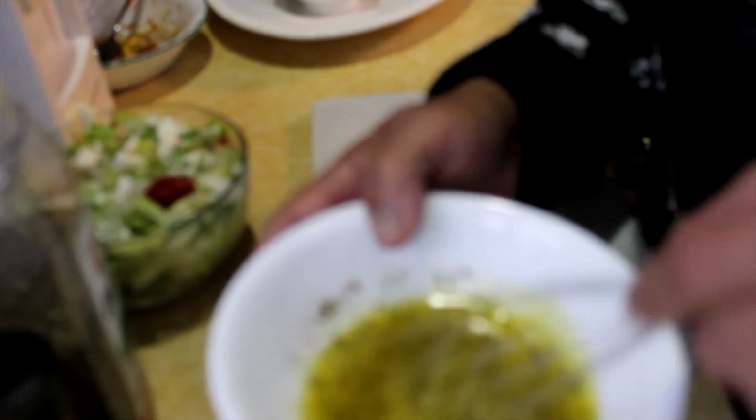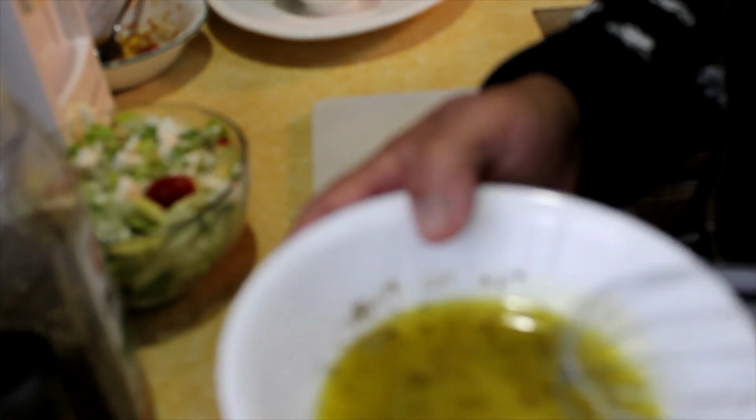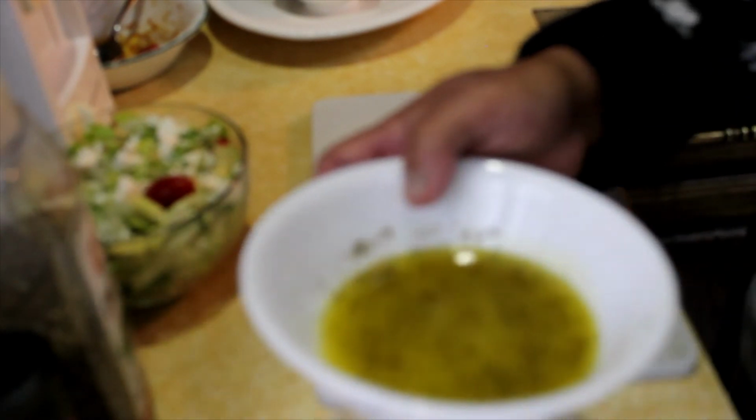This is your olive lemon dressing. Done.